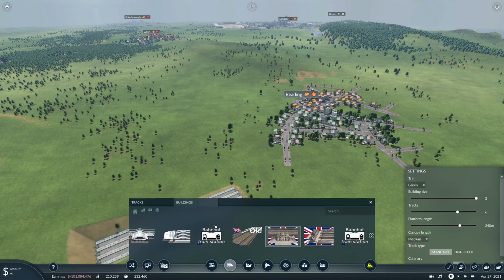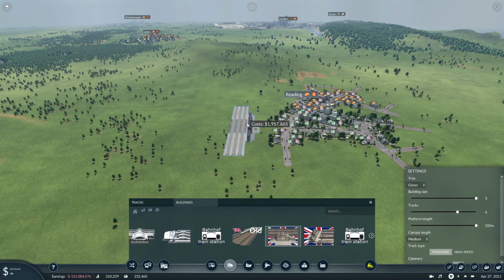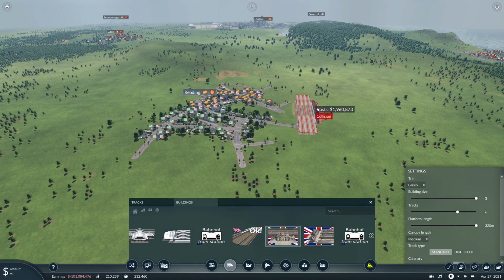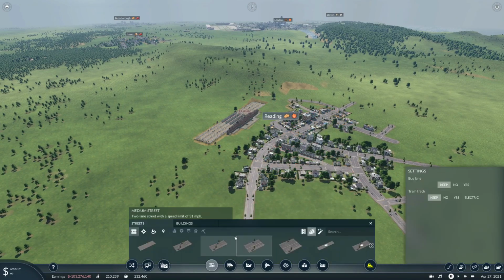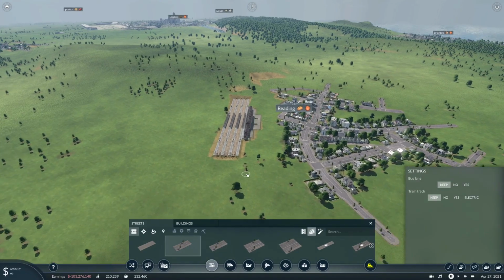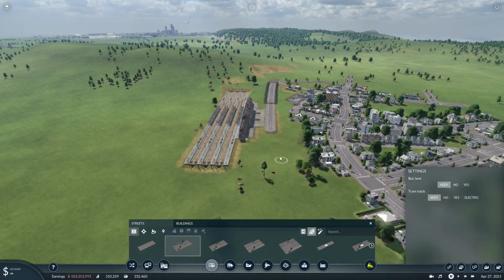Now I might make this one 320 just because larger trains, I would imagine, are probably going to pass through it at some point. Now I don't know if there are 2 stations in Reading. It's probably better maybe have it over this side, or maybe have it go at an angle that way. Possibly. Might be better, might not be better, who knows. Only time will tell once we start to build out more lines.